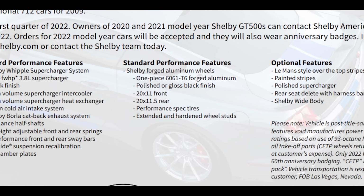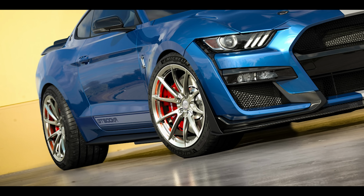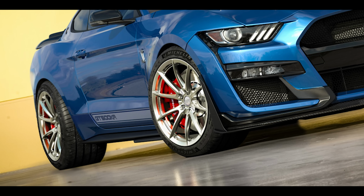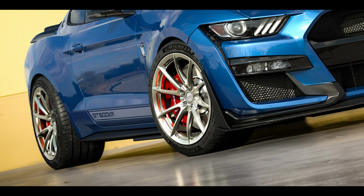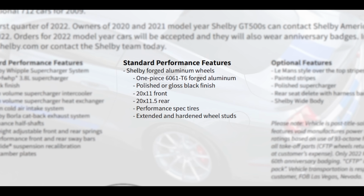Lastly, you get all new Shelby forged aluminum wheels, 20 inches front and back, performance spec tires, which, that's an interesting way of putting it. Is that PS4s? Or the R compound, more expensive Cup 2 tires. I would personally prefer the Cup 2s on this vehicle because they are higher performance tires, the max performance summer and track tire. Though moving on, you also get extended and hardened wheel studs.